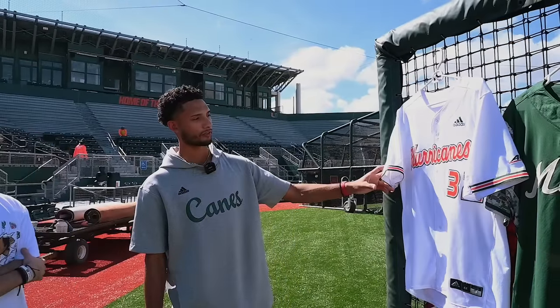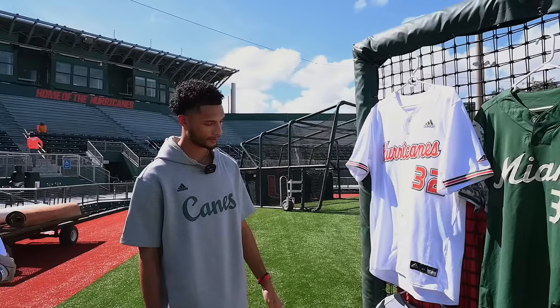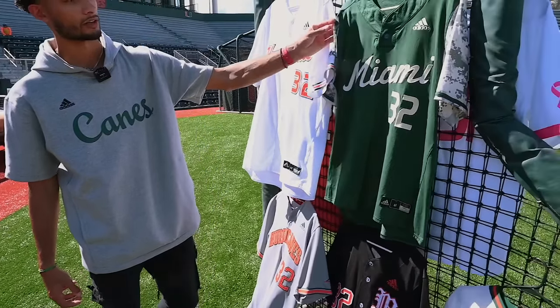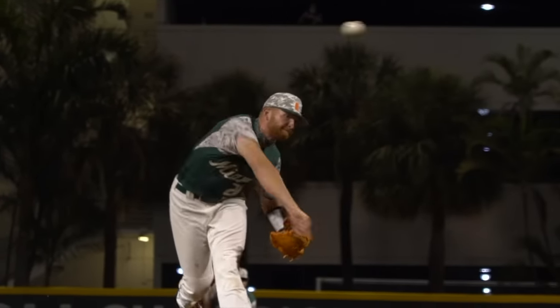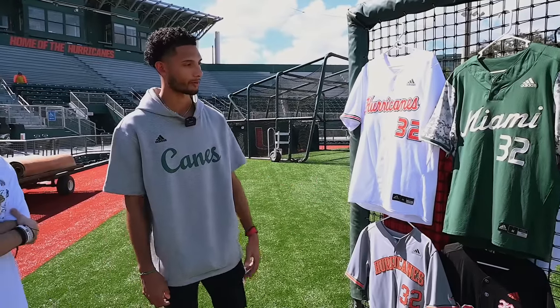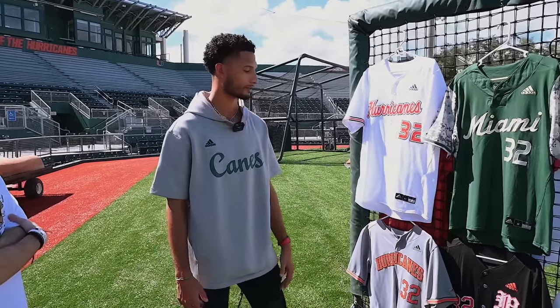This is one of our home uniforms that we usually wear on Sundays with our matching white pants with the stripes. Our gray road jerseys that we wear on Friday nights, and then these we wear for Memorial Day. Honestly, whenever our equipment guy pretty much feels like it, we'll wear those out. Everybody loves to see those. We seem to play pretty well every time we wear those too, so that's a good sign.